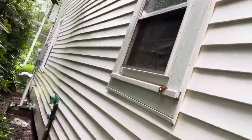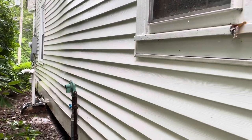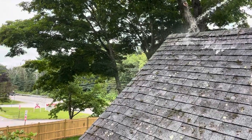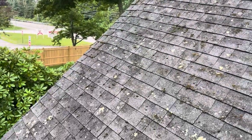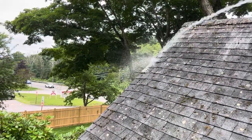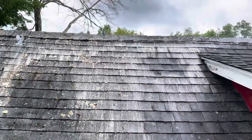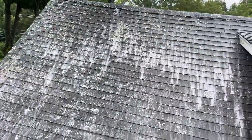All right, and you can see in here, just in the time it took me to shoot that roof, that all this green has dissolved. I'm gonna go shoot the roof now and come down and give this a nice healthy rinse and we'll be done. There it is, all done.